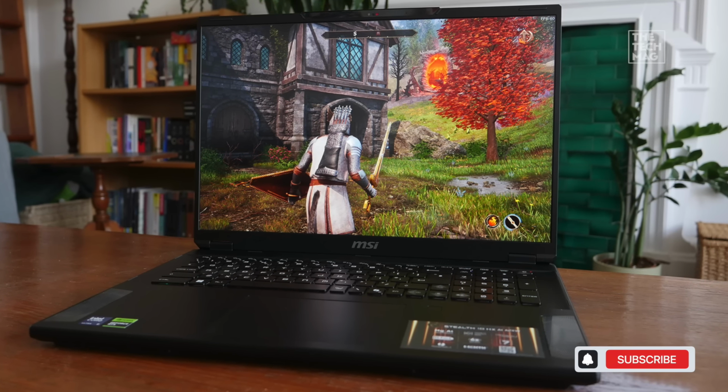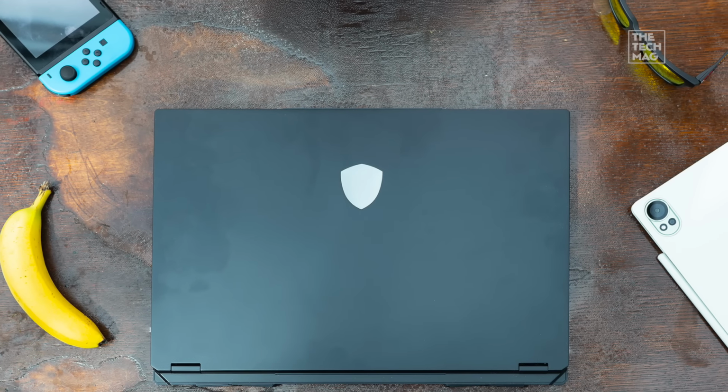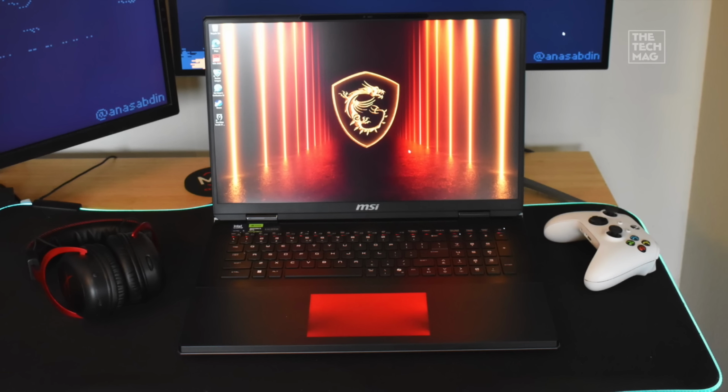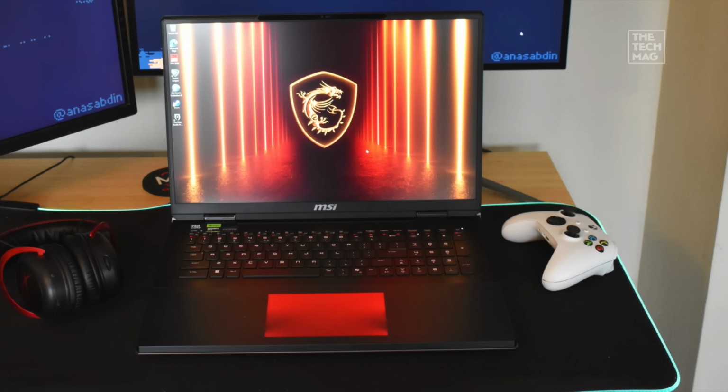Would I buy it? Maybe. For a designer who works at a desk most of the time and occasionally moves between locations, the Stealth 18 HX AI is an extraordinary machine. For regular travel, the Legion Pro 7i is the smarter carry.